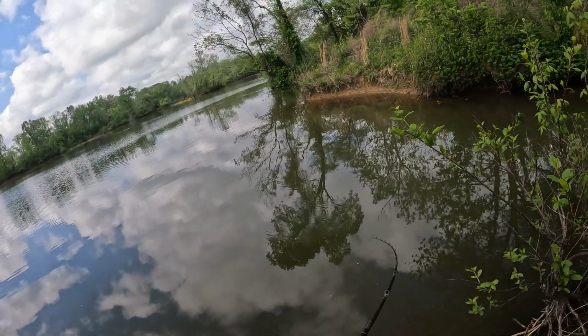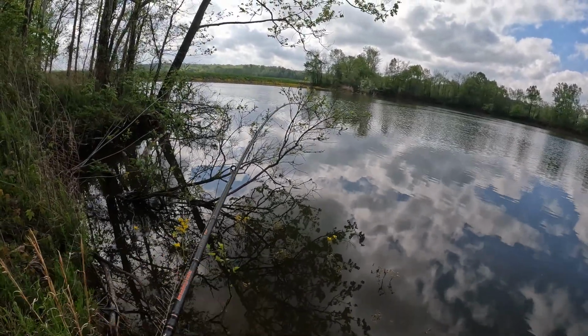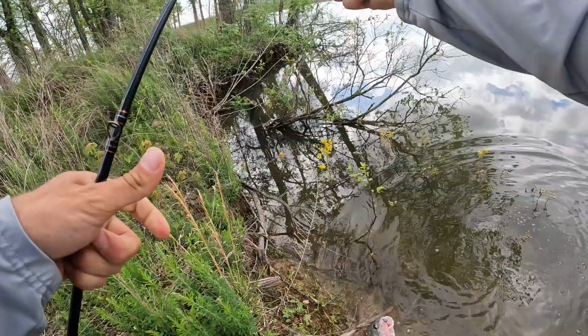Oh, fish on. There might be another one. I don't know. It's a nice fish. Or a white bass or something. Drum. So drums like the pink magic too.